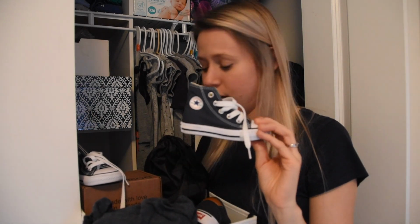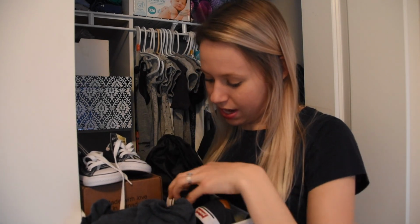And then these Converse shoes, which he doesn't love wearing. They're also really hard to get on because they're high tops. But those live here. And then underneath I have the boxes for them. And in here I have his box of mini mocks from the old mini mocks that he had.